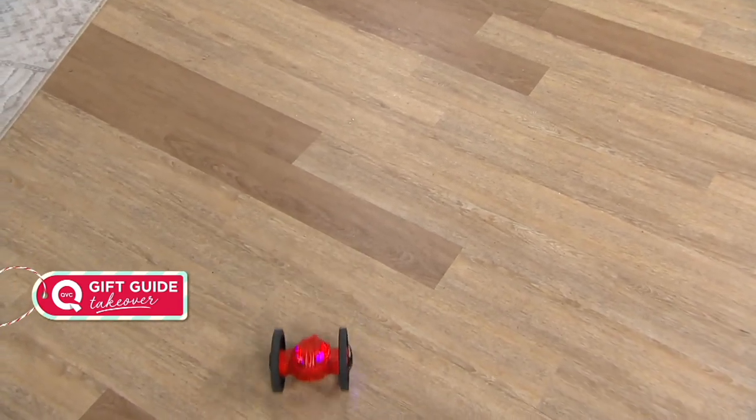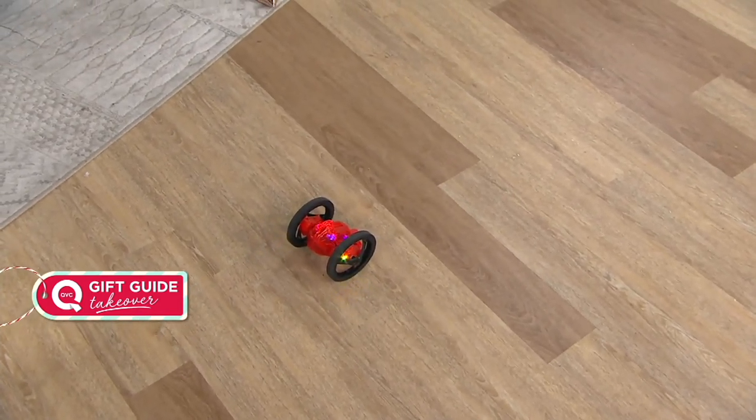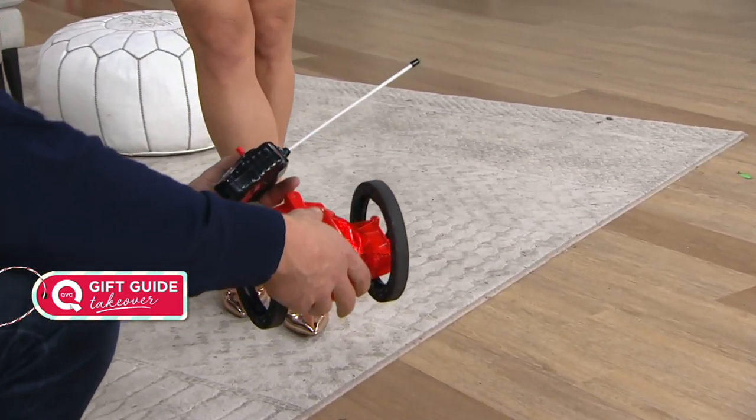Let's go through battery life with this. Got it. So this is going to come with, which is a really great feature, a lithium rechargeable battery. So in there. That's nice. Okay. So it's built in there. Okay. You unscrew it right there, put it in. This is going to last you hours and hours and hours.